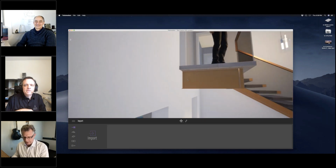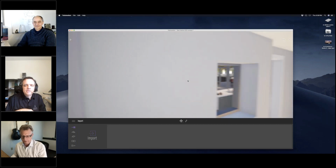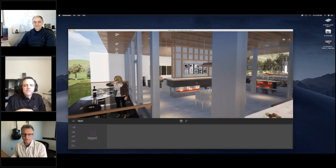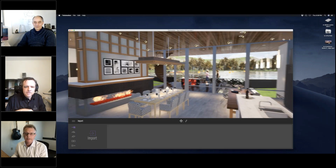And then as you go up, this is how you get into the kitchen, that doorway. I'm not going to go through the door. And now you're into the environment.